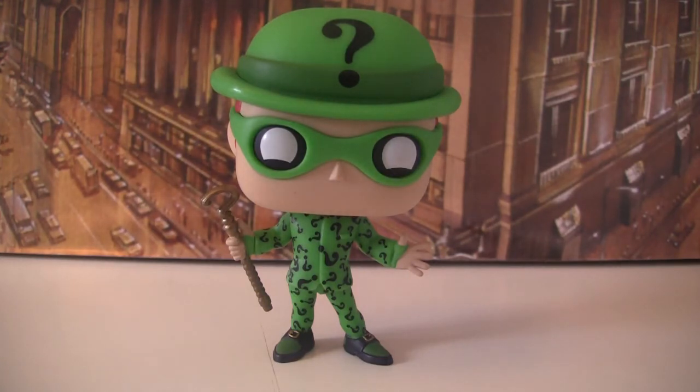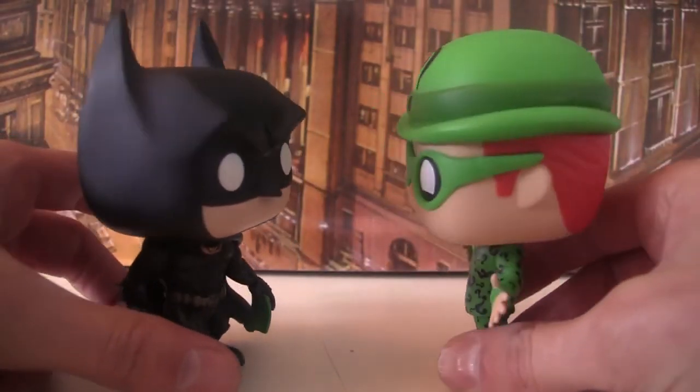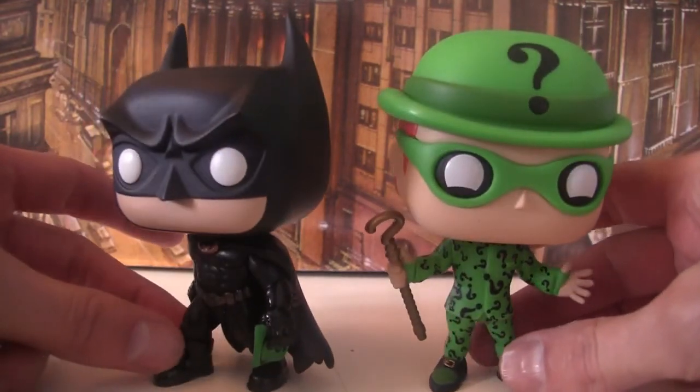But yeah, let's compare him to the Val Kilmer Batman for now, and then we can see how they stack up. So there they are, side by side. They go together pretty well. Yeah, I like these a lot.